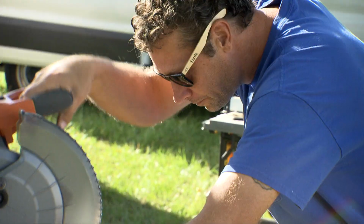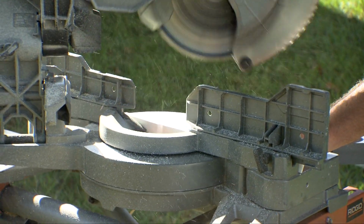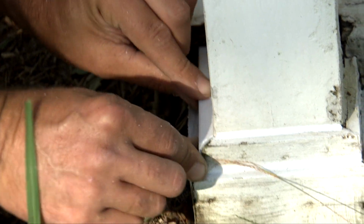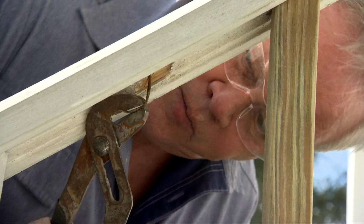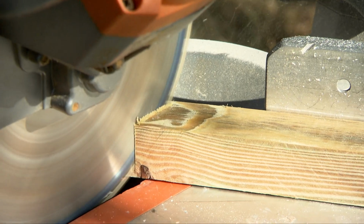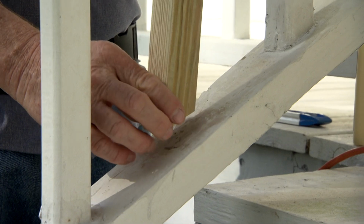Early the next morning, John from my construction company joins us to help repair some of the rotten wood. He's using cellular PVC to replace the trim at the base of the stairs, and because this stuff is plastic, it'll never rot. Meanwhile, to replace the missing spindles, I'm cutting pressure-treated lumber down to match the size of the old spindle. Then we match the angle on each end and nail them in place.